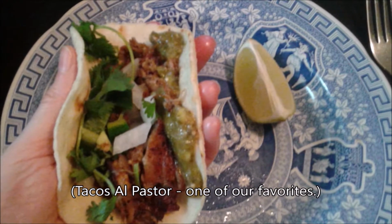So this is masa mix. Just add water, a little salt, and press it with a tortilla press, and you have really, really good homemade corn tortillas. This is dried wakame. I've been nursing this bag for years, actually.